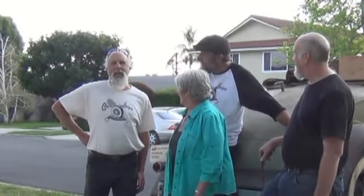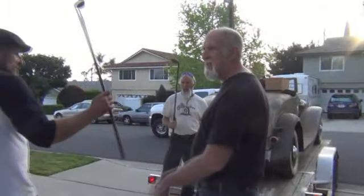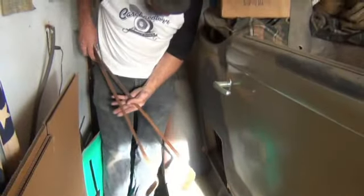Our dad bought this car for Mother's Day. It's just what she wanted. No jewels, a '32 Packard. And it never ran, so she never got to drive it. We found these three old hickory golf clubs in the golf door of the Packard.